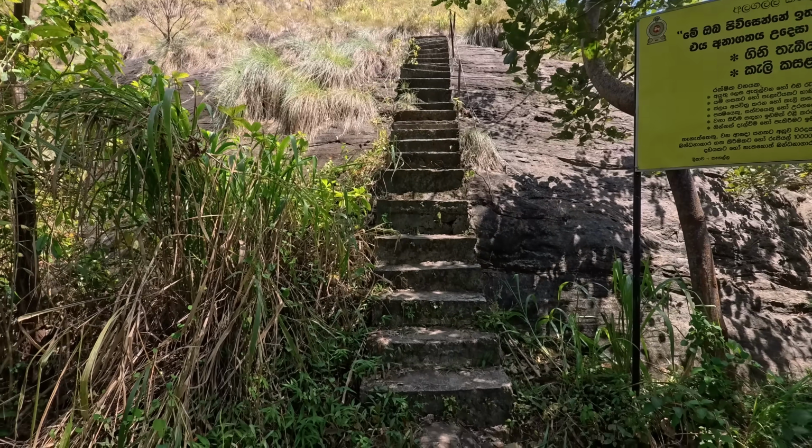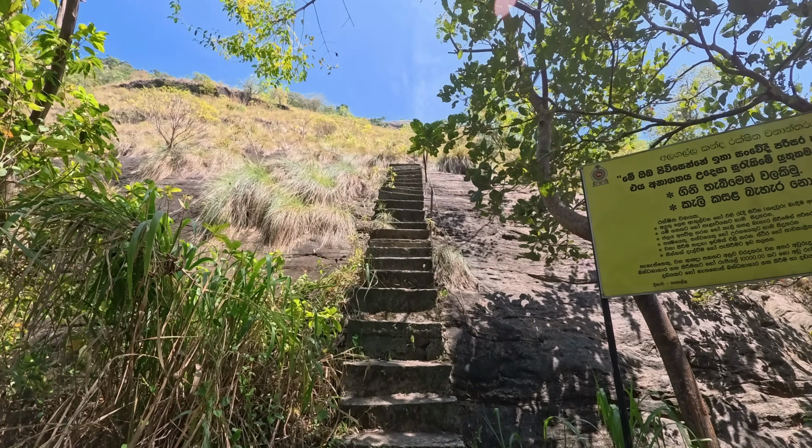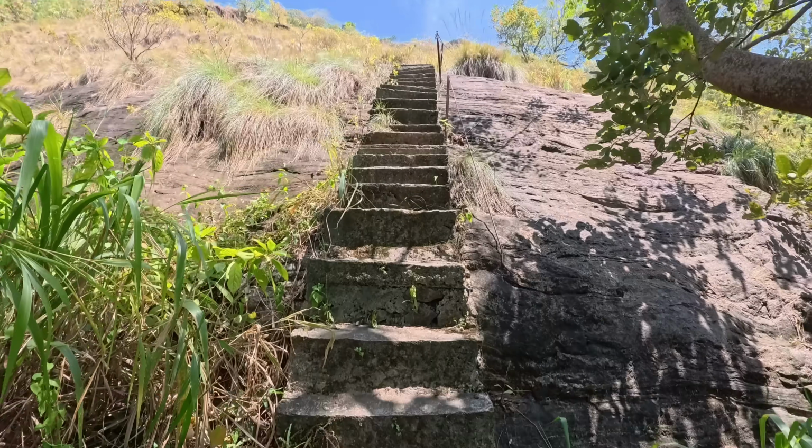But then boom, look at this. Oh, I hope it's like this the whole way up. That will be so handy. Again, it's just crazy the effort gone into making sure you can get to the top with these stairs, concrete stairs. You gotta think, how are you transporting it up here? You've seen how I've had to hike up.